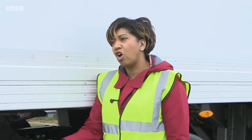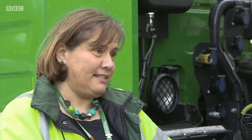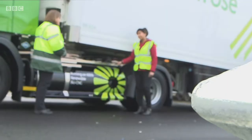So what is the long-term plan? The long-term plan is to, as vehicles come to the end of their life, is that we actually replace diesel with gas vehicles or biomethane vehicles to displace as much diesel as we possibly can do with biomethane.